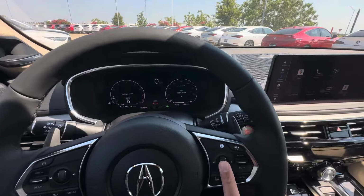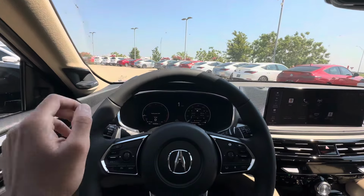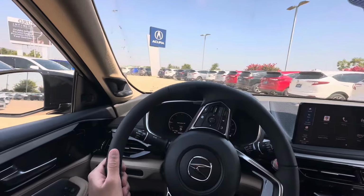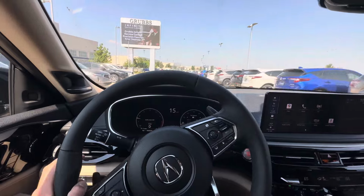And if you scroll here, you can turn on Google Maps. I love Google Maps. It's my favorite map service. I don't use Apple Maps or Waze or anything. I love Google Maps, always have, and that's what I'll always be using. So I think it's clutch that Acura has Google Maps built in now.